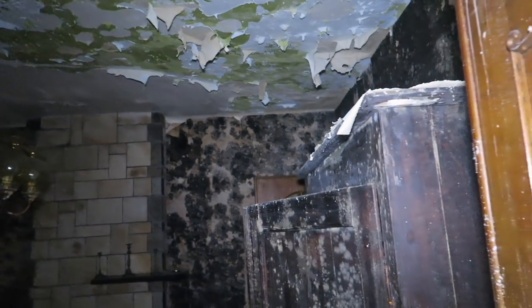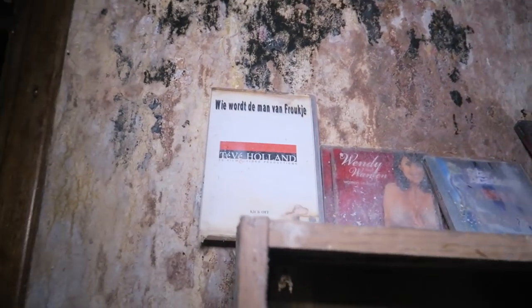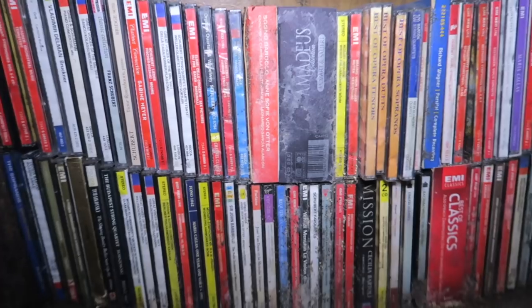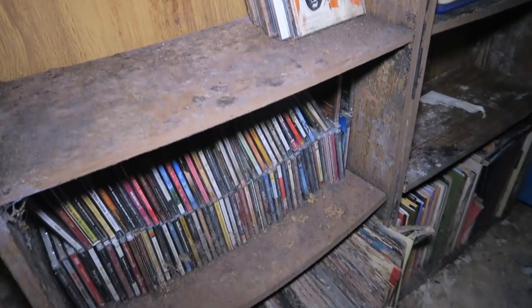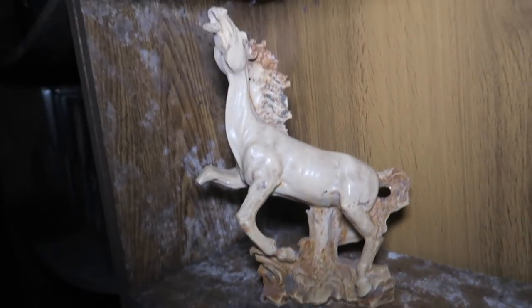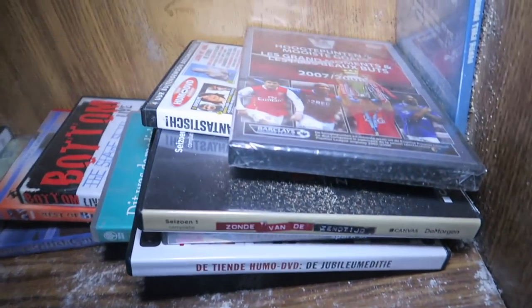Look at this guy's living room. And check this out. How much mold is actually inside this freaky room right now. Check this, it is insane. With many CDs from Belgian celebrities, jazz moods, and especially more CDs. It's crazy. But a very cool find. A horse statue. Some books, some games, some soccer games.